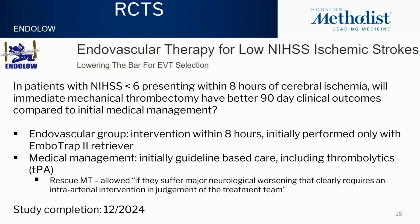There are at least two RCTs out right now that are recruiting, ENDOLOW and MOST. ENDOLOW is looking at patients who present within 8 hours who have an NIH stroke scale less than 6, comparing thrombectomy to medical management. This trial is a bit more specific in terms of what they are doing. Their endovascular group is only using an EmboTrap retriever rather than any device at the discretion of the interventionalist. Their medical management is just guideline-based care. However, they do allow for rescue thrombectomy, but their definitions are somewhat obscure. They just define it as major neurological worsening that clearly requires intervention, which is not too clear in terms of specifics.